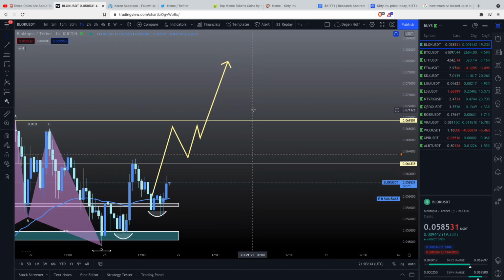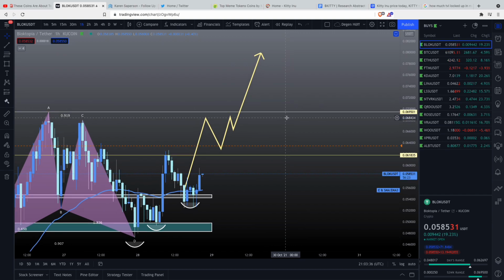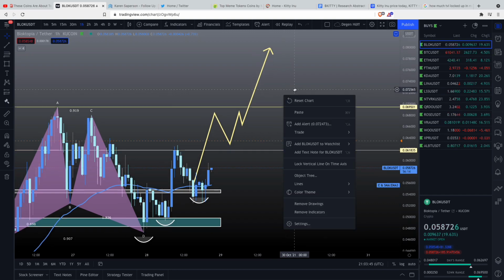So just wanted to give a quick update, show you my findings here on the 50 EMA. It's a very strong support pattern, and this has been going for a couple weeks, so we can say that this is pretty accurate at this point.